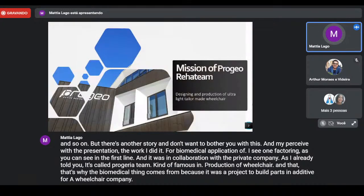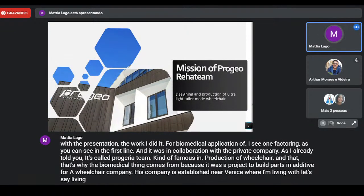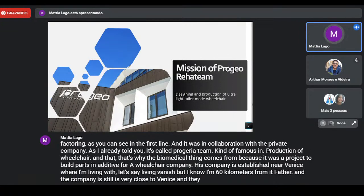And this company is established near Venice, where I'm living. Let's say I'm living in Venice, but I'm not. I'm 60 kilometers from it, in Padova. And the company is very close to Venice, and they are making really lightweight wheelchairs, tailor-made.